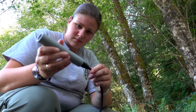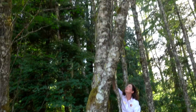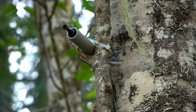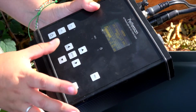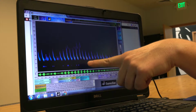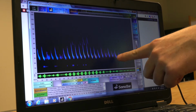Our hands-off tools could consist of acoustic monitoring, where we set up equipment that can pick up their ultrasonic echolocation. You can set up an acoustic detector that records the vocalizations that they're making. We need specialized computer equipment for that. We can listen to see who flies by. So this is a real-time call of a big brown bat as it is approaching and then flying away from a microphone.